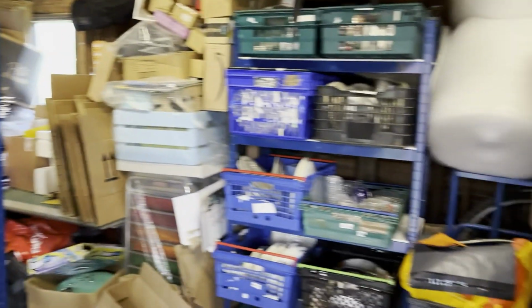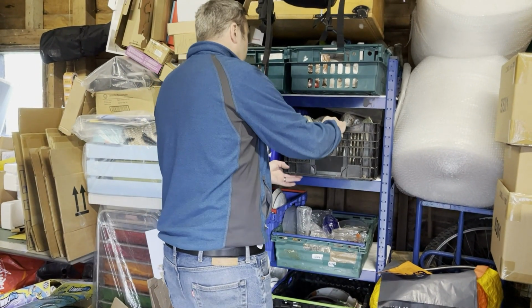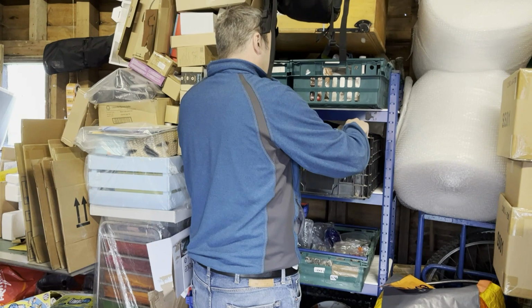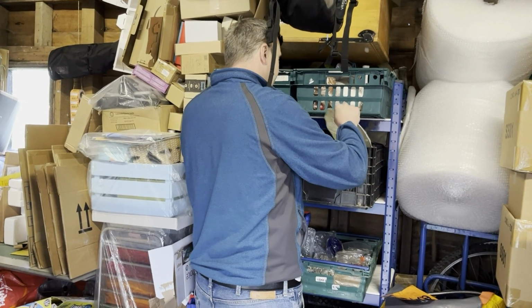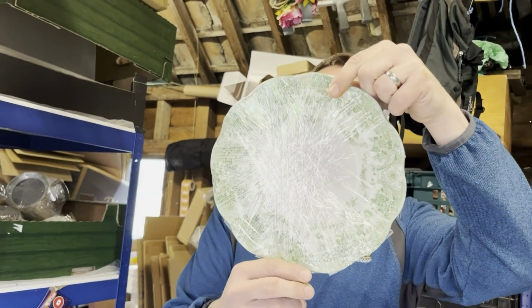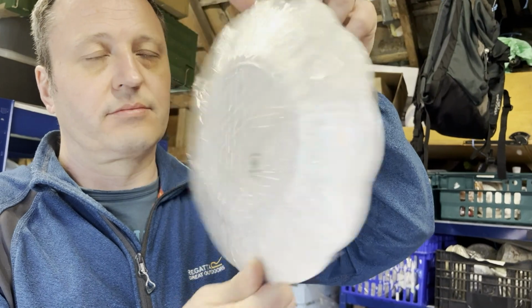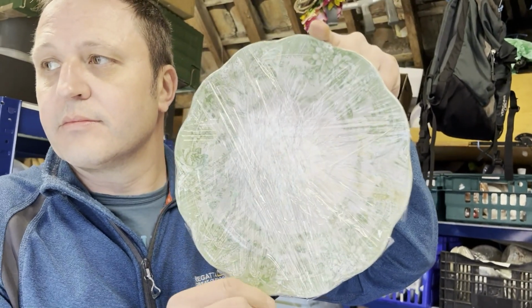Crate 8. Vintage Johnson Brothers Marlborough Green cake plate, floral scalloped. I'm going to take a guess that it's this one. It is, and that cost 53p and sold within 2 weeks for £17.49, and that was from auction.